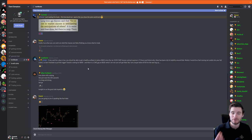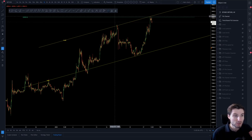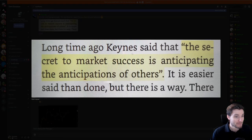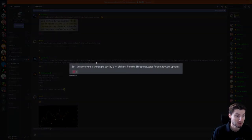Alongside, this is where it's going to get a little bit interesting for you. I'm going to refer to a post that was made yesterday, that trading is not all about technical analysis. I want to refer to a quote that was posted by a member here. It says, this is from a trading book, I presume, the secret to market success is anticipating the anticipations of others. And funnily enough, this was put in the group yesterday, before the rise.